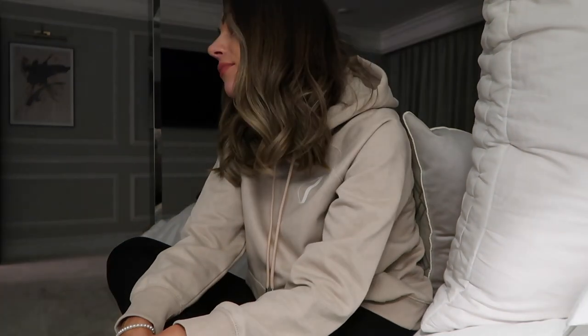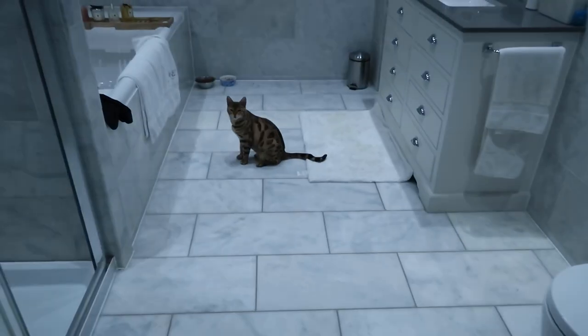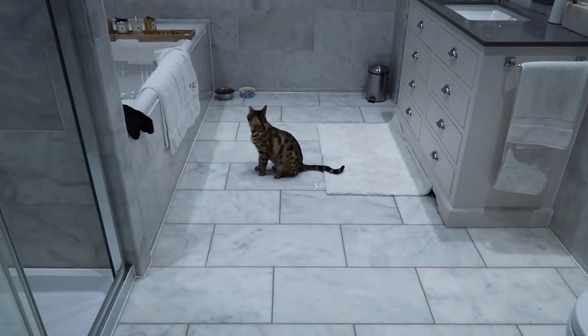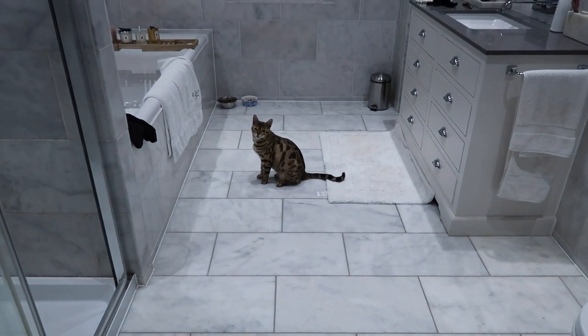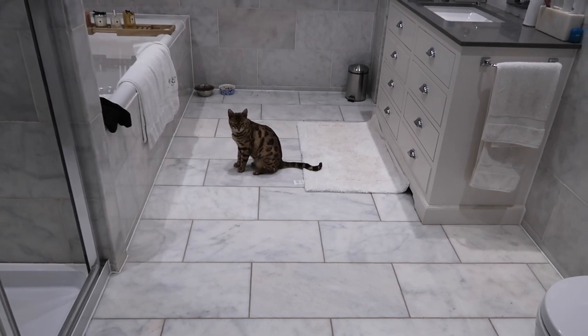What are you looking at? Hey? What are you looking at? You want some food? Oh, you do want some food. How much do you want some food?